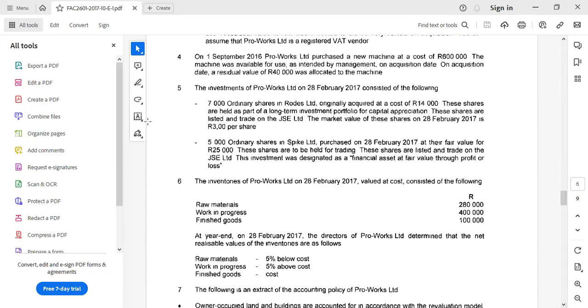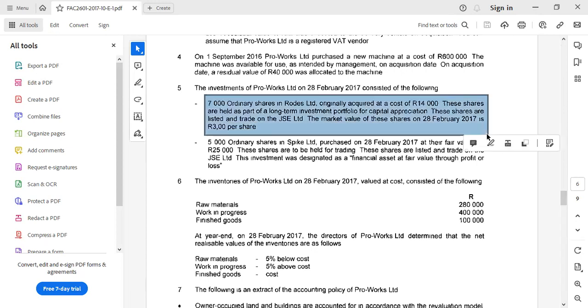So number 5, we're told that the investments of ProWorks Limited consisted of the following: 7,000 ordinary shares in Roads Limited, originally acquired at a cost of 14,000. These shares are held as part of a long-term investment portfolio for capital appreciation. These shares are listed and traded on the JSE Limited. The market value of these shares on 28 February 2017 was 3 Rand per share. So these ones will be a non-current asset. Is that right? Yes, sir.